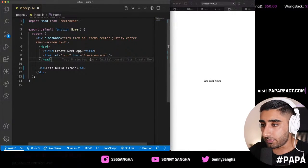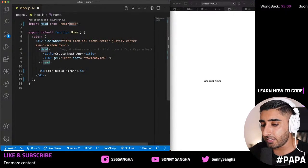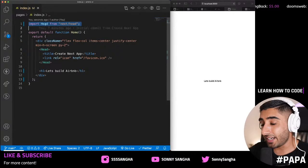All right. So at this point, we've got let's build Airbnb. Now we've got this new head component. The head component is actually from Next.js.